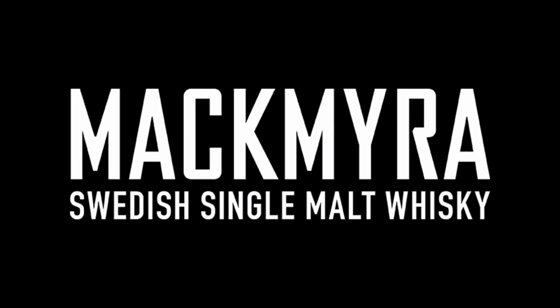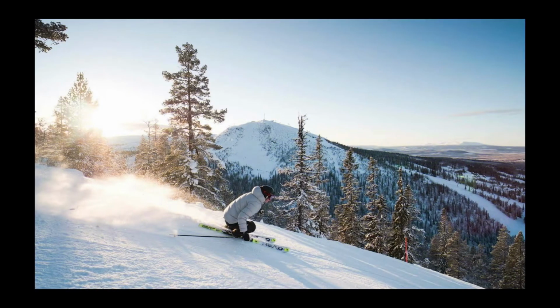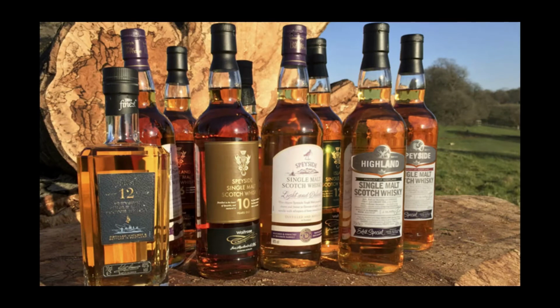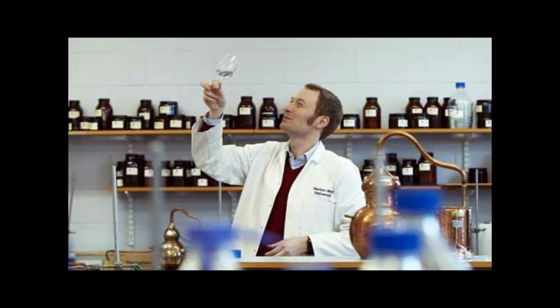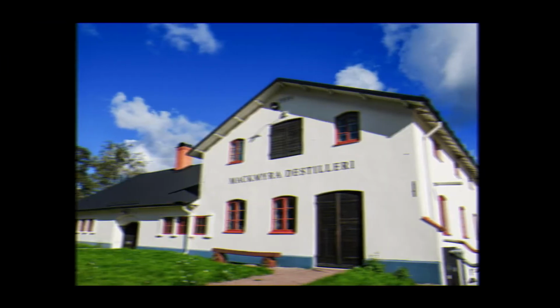Mackmyra was founded in 1998 by 8 friends from the Swedish Royal Institute of Technology, who, during an annual ski trip, realised they had all brought along Scotch single malt whisky to share with each other and wondered why there was no Swedish equivalent. Mackmyra is named after a small village near Valbo, southeast of the town of Gavle. The team worked for 4 years on recipes and production techniques before building the main distillery in 2002.